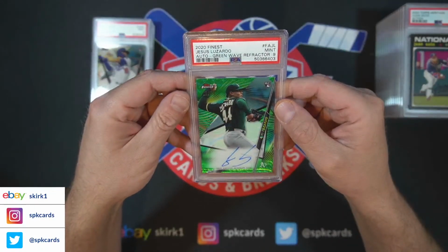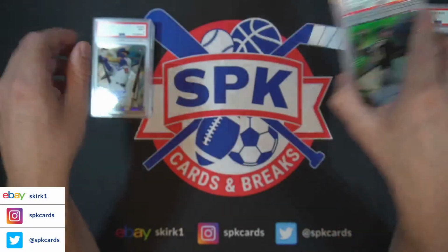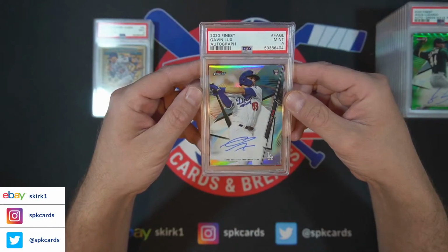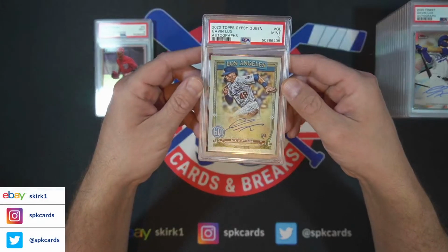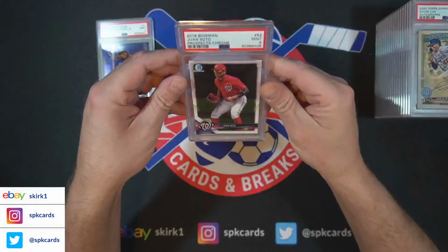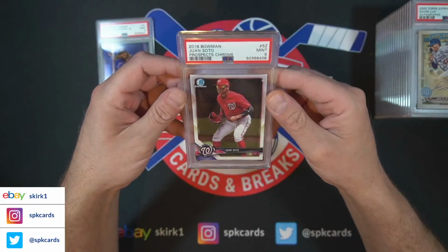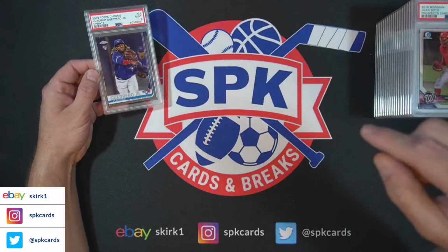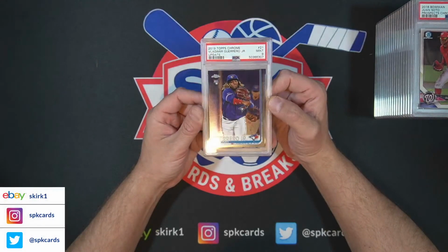2020 Topps Finest Jesus Luzardo Auto Green Wave Refractor. Came back at 9. 2020 Finest Gavin Lux Auto. Came back at 9. 2020 Gypsy Queen Gavin Lux Auto coming back at 9. 2018 Bowman Juan Soto Prospects Chrome coming back at 9. That was the only one of this one I had sitting around. I had all these 2018 Bowman too, and I know I have more in here. 2019 Topps Chrome Update Vlad Jr. coming back at 9.